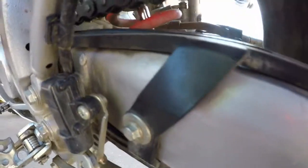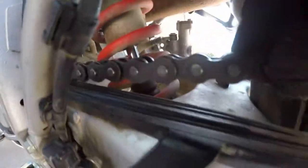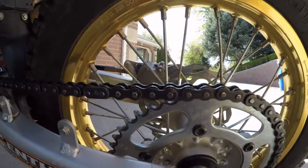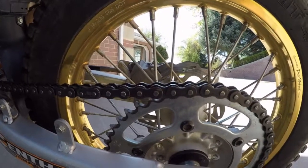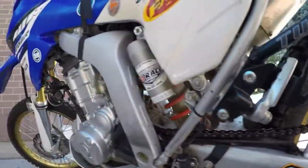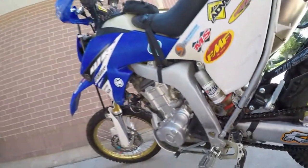You can see the chain guide here is getting kind of worn down, probably more so because of this issue, but nothing too extreme. Hard to see in the cover, but the top and bottoms of the swing arm protector are there, and the sprocket back here is a 47 tooth. It's been replaced. It's a brand new sprocket. The chain is a brand new chain, and the front countershaft sprocket is brand new.